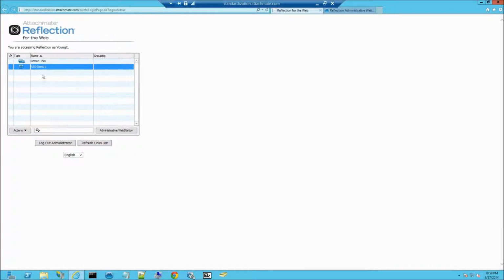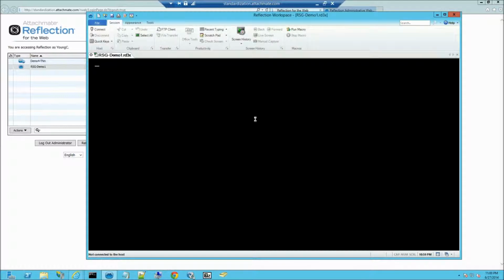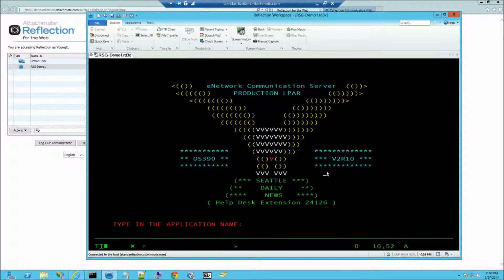Now that it's ready, we come back in and refresh our links list. Open this session. And when it launches, you'll see that this session is SSL encrypted. There's our lock. We can look at the certificate. You can see, in fact, we are encrypted. It was that easy.